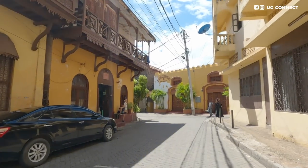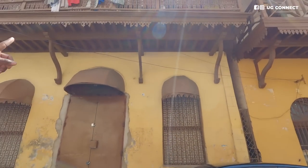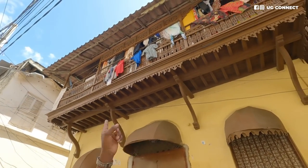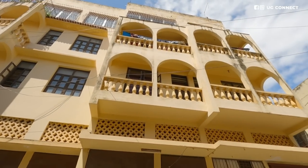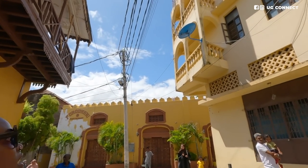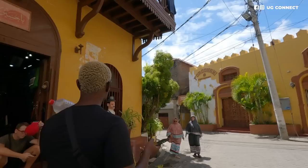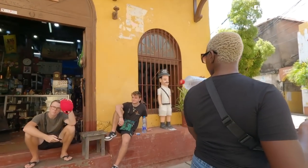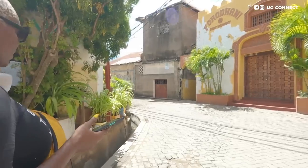So it's a cocktail of people in Old Town. Different cultures. Yeah, cultures. No, this one is an Indian balcony. Okay. This one is an Indian balcony, and this one is a local balcony. So you can see the difference. This looks modernish. Yeah, this is modern. 1970-ish. Yeah. Hello. How are you? You love Mombasa? No. Okay.